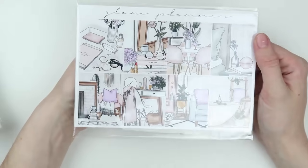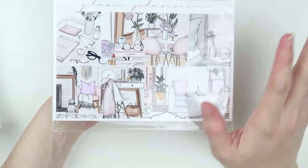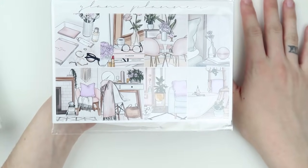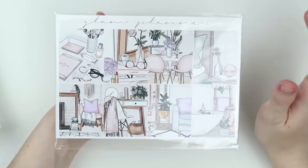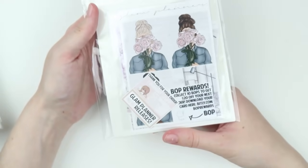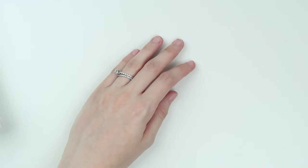And then I got this kit from Glam Planner, which is a Glam Planner and GP Sticker Studio collab. GP Sticker Studio drew the art, and then Glam Planner did a kit. So I really liked this. It was really soft, kind of like an Anytime kit. I also got the Fashion Girls. Very, very cute. So those were my orders from Glam Planner over the past month and a half.